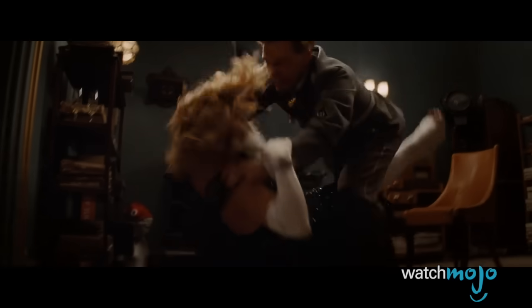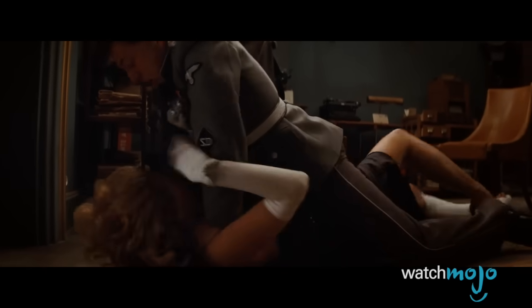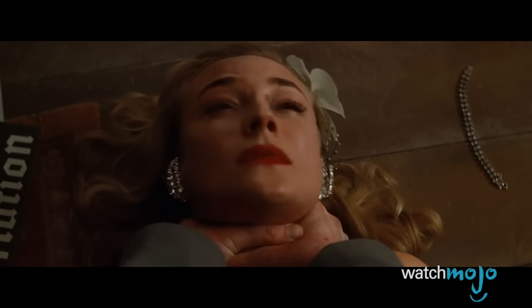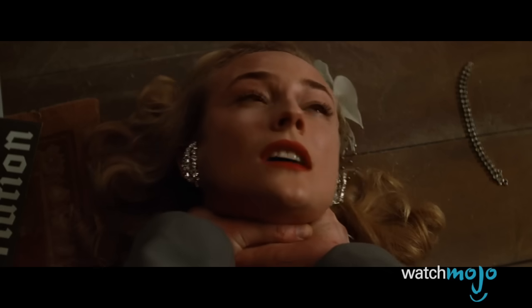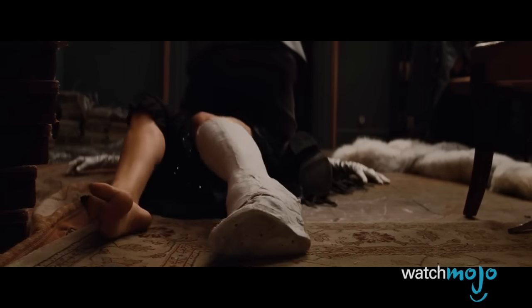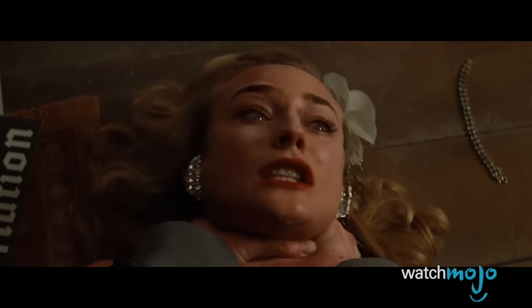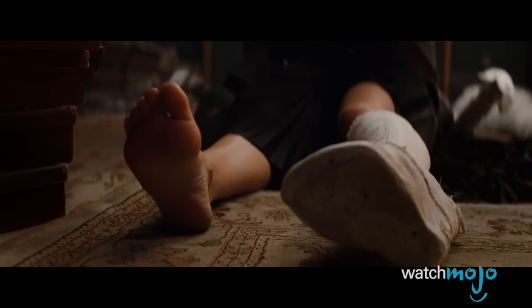When the Jew hunter confirms his theory, he lunges at Miss von Hammersmark and chokes the life right out of her. It seems like Kruger's acting here is on point, but the truth is she actually can't breathe. Because of the scene's importance, the danger involved, and the fact that he had a very specific vision in mind, Quentin Tarantino himself strangled Kruger, with his hands used in the close-ups.